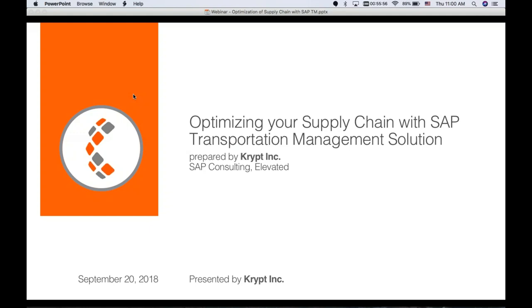During our presentation, we will focus on what SAP TM is, the value it provides, the new features in TM 9.5, S/4HANA embedded TM, and what it takes to implement SAP TM.